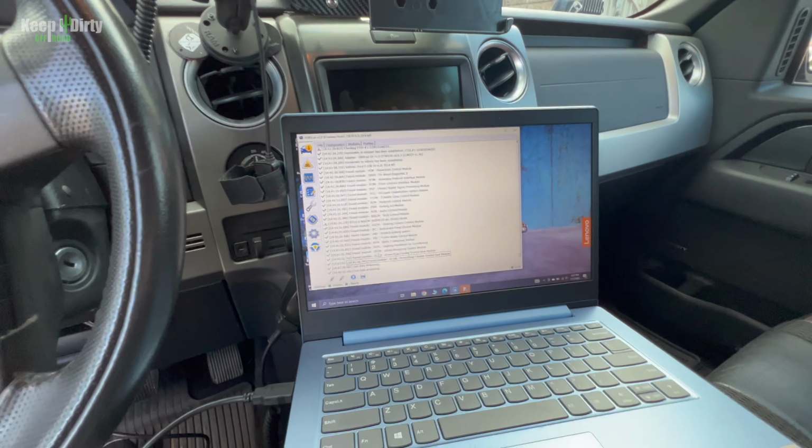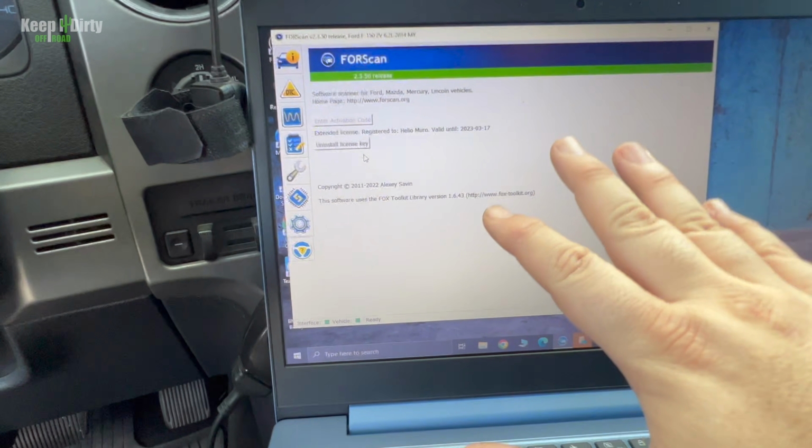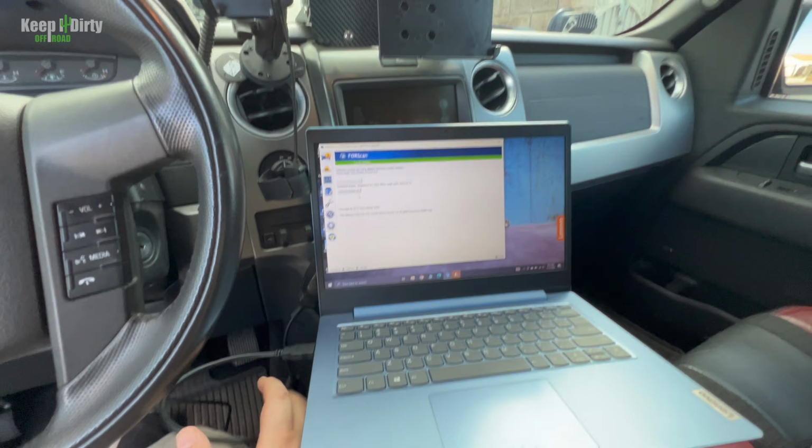Now, if you've never had FORScan before, make sure you go get it. It is a free application, but you do need a license. The license is free as well. And then you do need a reader, a code reader to connect it to your truck. You also need a PC. You can't do this on a Mac. It has to be a PC.